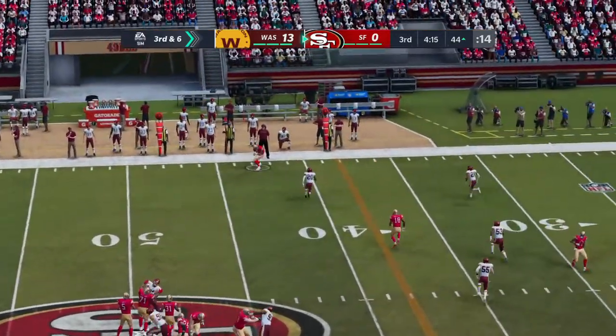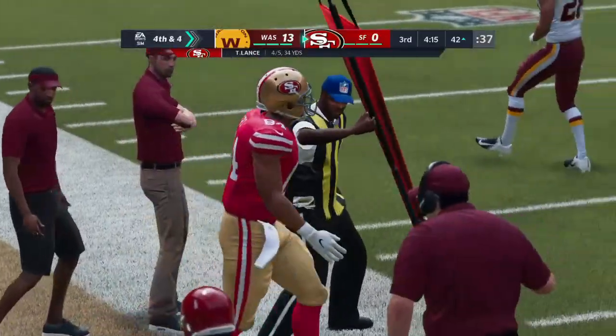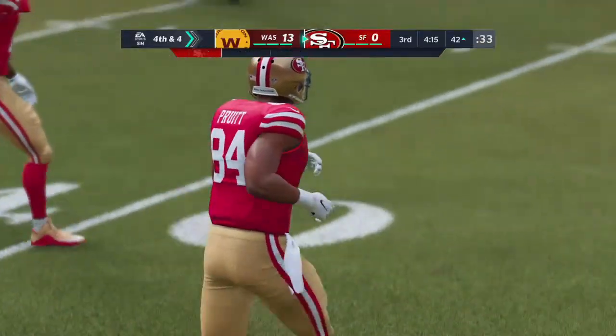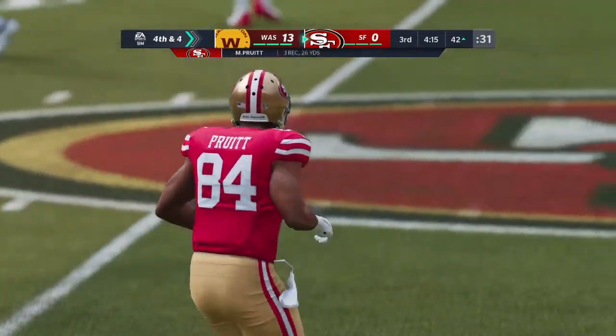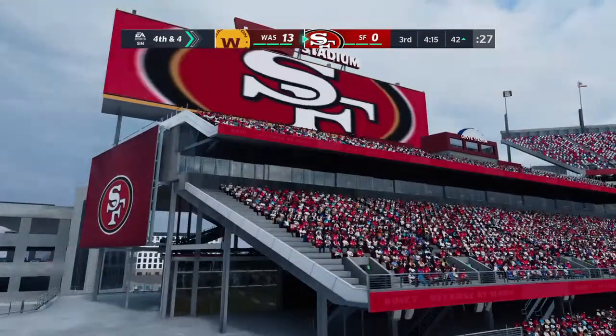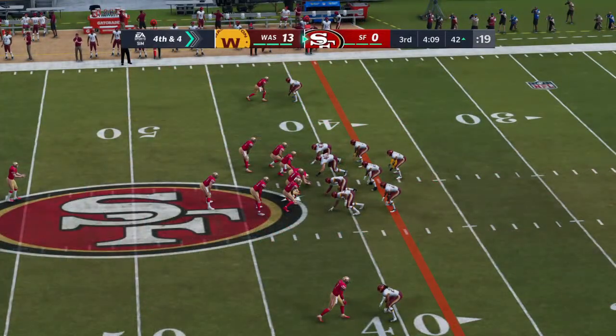And the grab made by the tight end Pruitt. 2 yards is all they'll get on the completion. It's 4th down. Partner, I think that completion takes the definition of dink and dunk to a different level, doesn't it? It does, and the defense was right there, kind of played into their hands. Here comes the 49ers punter now, as he'll come on to kick this one away.